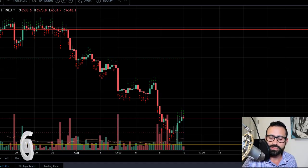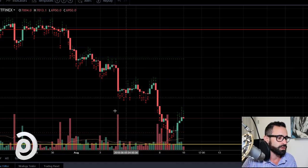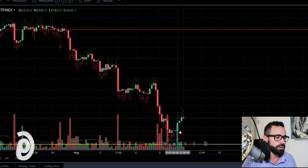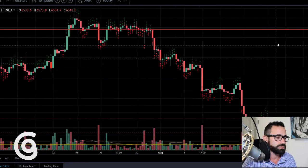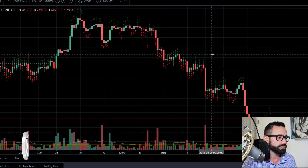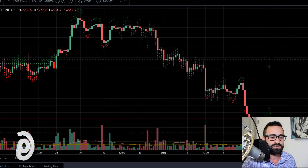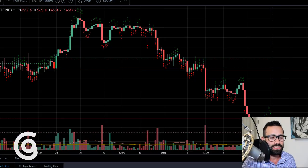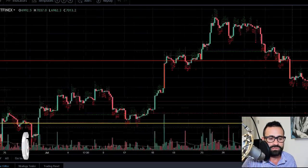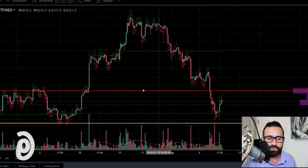The fractals, I'm going to answer fractals. Fractals on TD sequential are going to be these lateral green and red dotted lines, right? So these are going to be the fractals. This is where we're looking to find support, or what's going to act as resistance right now, and this is what's acting as support. So a close below that 62.89 would essentially put BTC bearish into another downward trend.